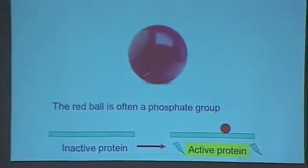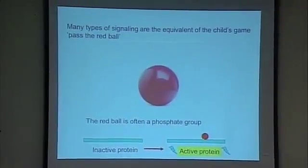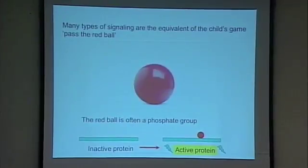And in cells, it turns out that the red ball is a phosphate group. And the way you can tell for many proteins that they're active is if that red ball is sitting on the protein, if that protein contains a phosphate group in the right place, it's active. So the way we're going to measure currents and voltages in our cells, instead of measuring gene expression, for example, is we're going to ask what proteins are phosphorylated. And if they're phosphorylated, that must mean they're active. That must mean that information is flowing through that circuit.